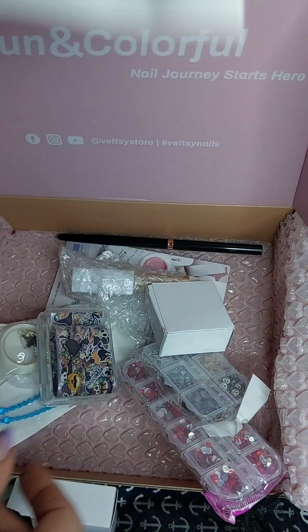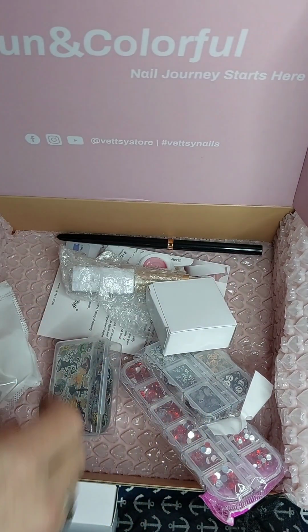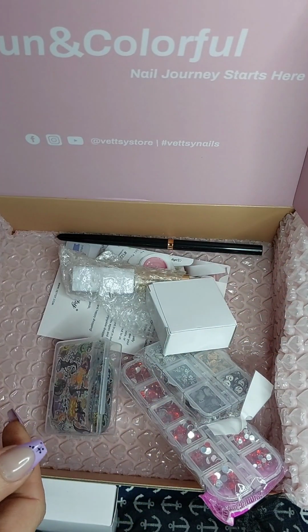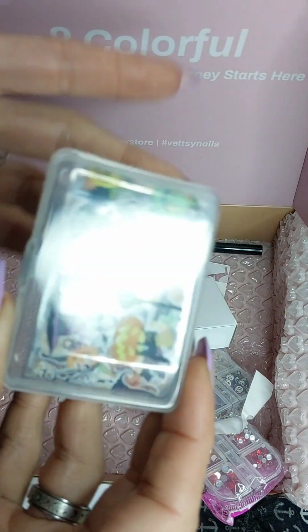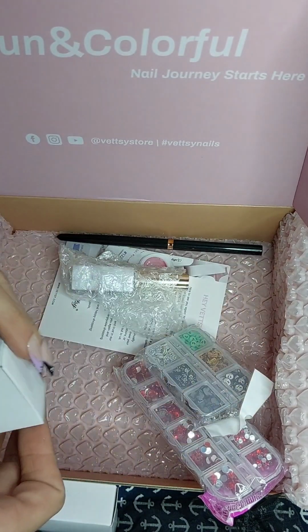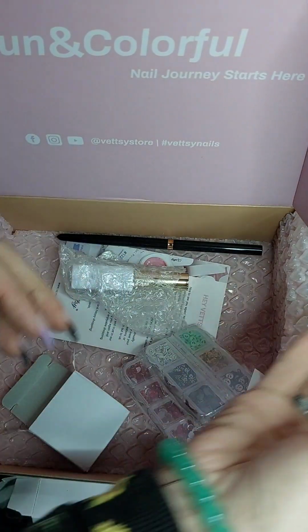Got some more charms. Oh wow, a little pirate ship necklace. These same charms, which is cool. Now I have doubles. Some Halloween foils. I'm sure maybe these are the same, so I'm just gonna toss them aside. Got another dappin' dish. Cool.